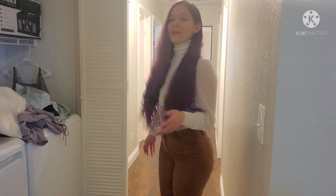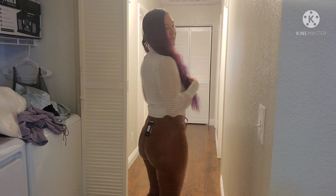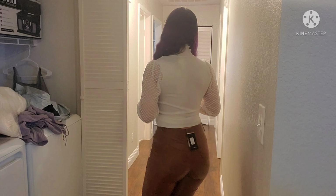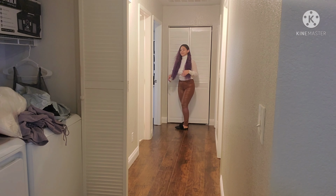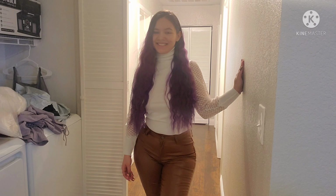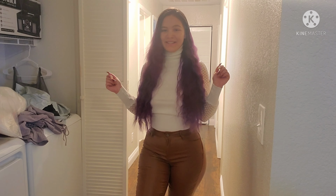I just hope that I remember to not put these in the dryer because I don't want them to shrink. But they are very flattering, very cute. And you can pair this with white. You can pair it with nude, like other browns, whatever. Very cute, very versatile, works with everything basically. But yeah, let's do this runway walk so you guys can see the pants and the shirt in all of their glory. All right, very cute. Anyways, moving on to the next few items.